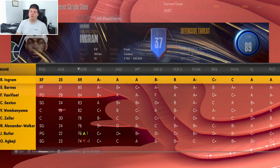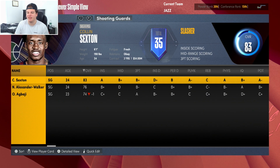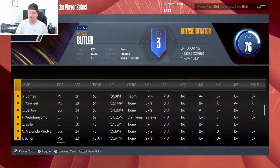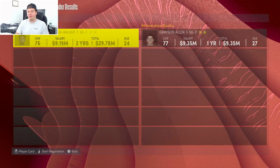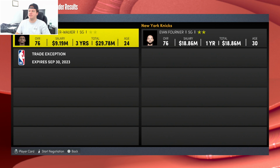He's a serviceable backup big man, and again, he's backing up a guy who's a generational prospect, so it's not that important. And now I do want to play a Chai Gaje, so I'm going to trade Nickeil Alexander-Walker probably for a backup power forward. And then we're basically set at this point. I mean, we've made a lot of moves this offseason.